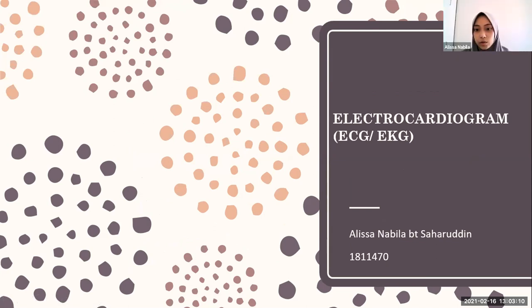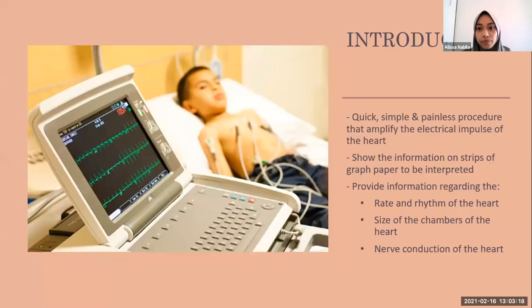Assalamualaikum warahmatullahi wabarakatuh. So my name is Alisa Nabila binti Saharuddin. So now I will continue presenting about the electrocardiogram, also known as ECG or EKG. So ECG is actually a quick, simple and painless procedure that works to amplify the electrical impulse of the heart, and then it shows the information on a strip of graph paper to be interpreted at the end of the procedure. So it can provide us information regarding the rate and rhythm of the heart, size of the chambers of the heart, and also the nerve conduction of the heart.